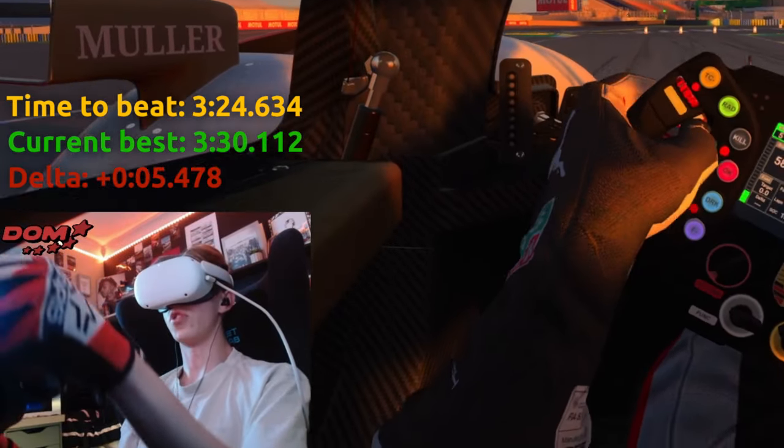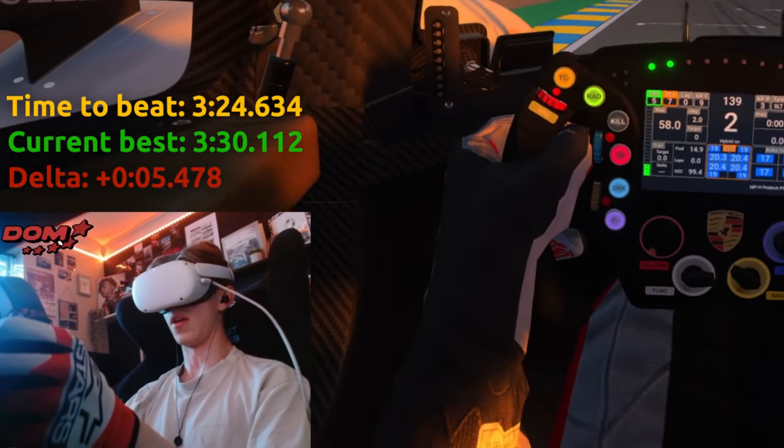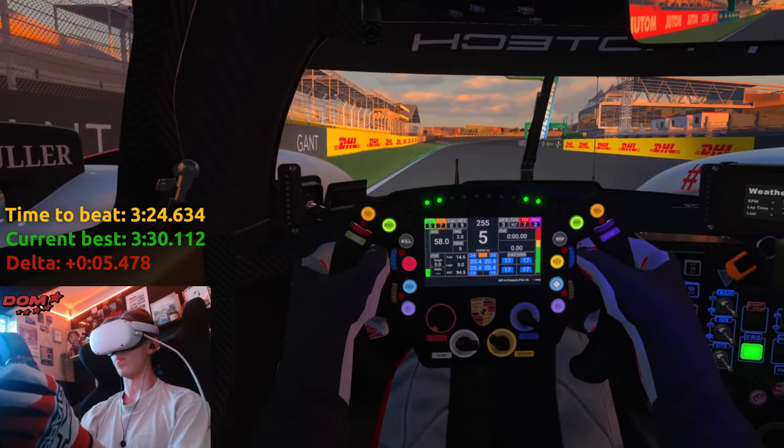So for this lap, I've reduced our fuel to literally only cover just one lap, making the car a little bit lighter, therefore a little bit quicker. And again, we'll try to use as much hybrid as possible.